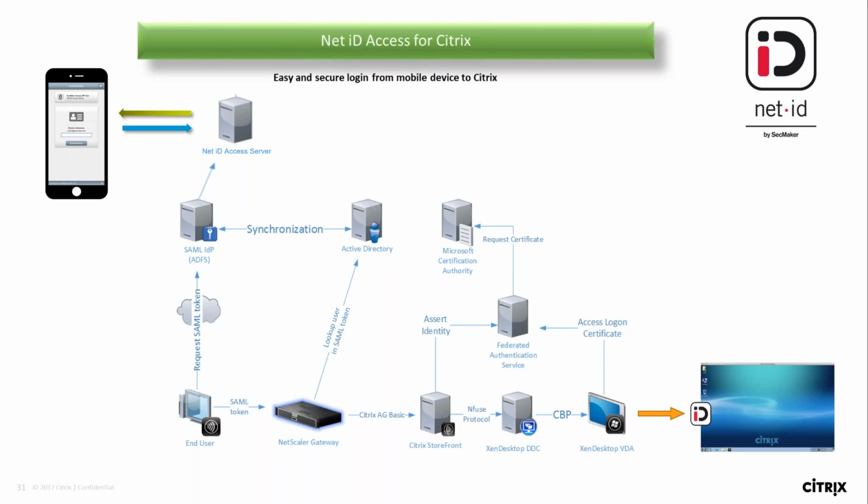It's the same thing if you want to use NetID access for Citrix as the primary authentication method, totally without passwords. Then you need the federated authentication service on the inside in your Citrix environment, because what it actually does is create a virtual smart card. It issues a user certificate that it eventually uses to do the interactive logon to the VDA.